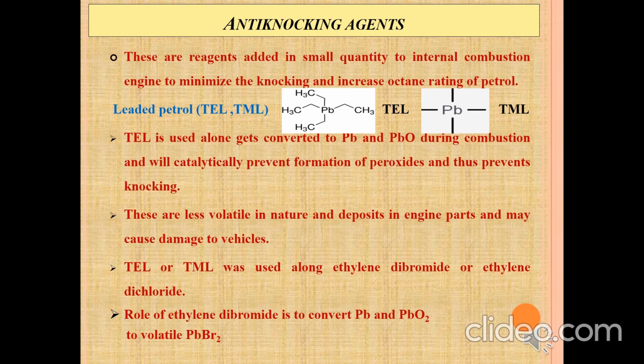So let me discuss first the leaded petrol. TEL is also known as tetraethyl lead. TML is known as tetramethyl lead. Earlier, tetramethyl lead or tetraethyl lead was used as an anti-knocking agent since it was cheaper and effective in increasing the quality of petrol.